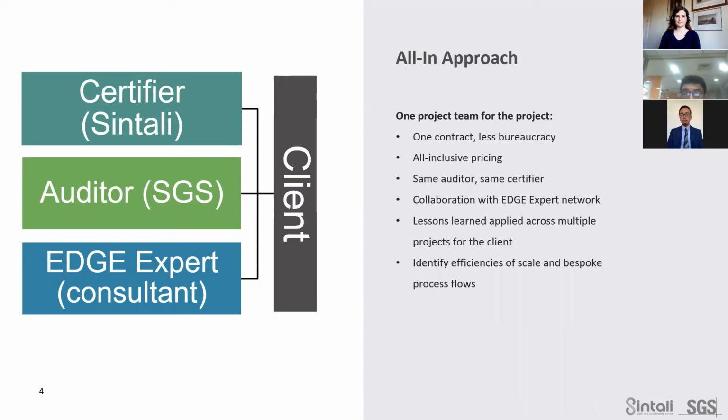Our model also means our clients get strong technical support during the certification and audit. We deliver initial training during the kickoff meeting and answer questions along the way by working with the same team of certifiers and auditors on your project. The learnings are also passed through the process and there are time savings. At the end of the day, we want to find savings and pass them on to our clients.